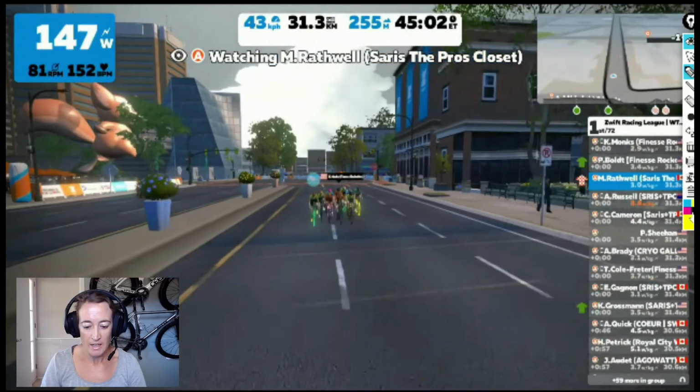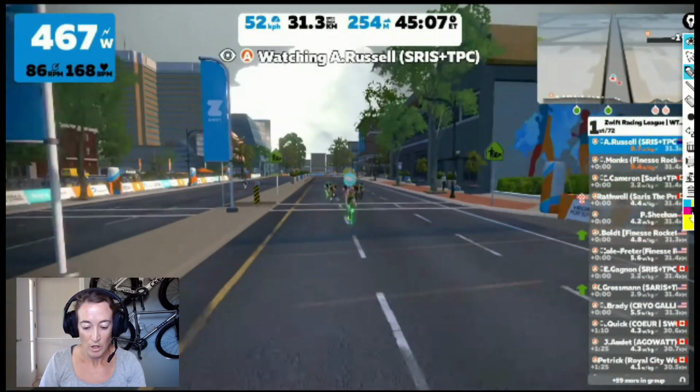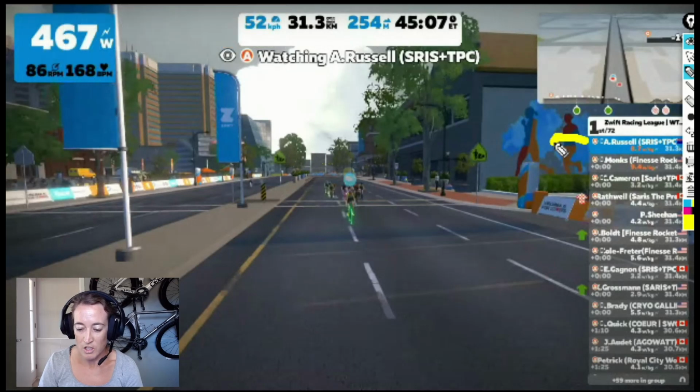So you can see here my chase is starting, and a good thing to note, already you can see, so that's my chase here, around 8.7 watts a kg. I've got the aero power up. You can already see Monks from Wahoo Finesse has pushed up her watts as well. So she's taken the bait, and she's now attacking way too early. We're still about 800 meters from the finish line. There was no way I was going to carry this to the end.